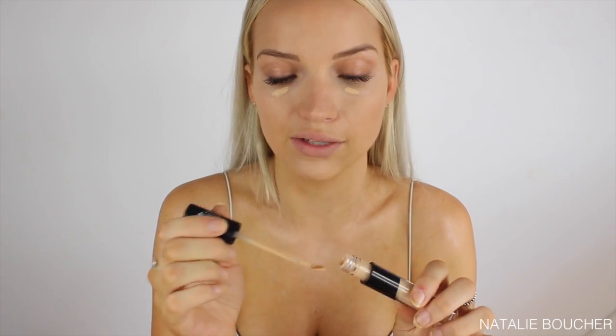I'm going to add a little bit of the Kat Von D Lock-It Concealer. I've already tried this out and I'm obsessed with it. It's so high coverage and it is a very thick formula. Just to the darker areas to really lift them.